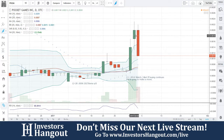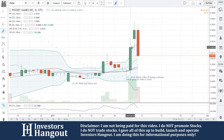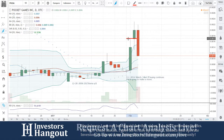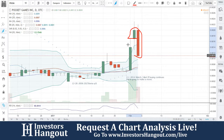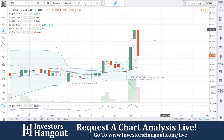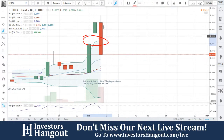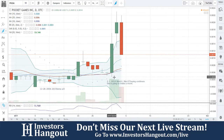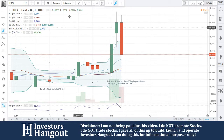What happened though is, as always, when we watch these stocks and I tend to put them on alert, they end up gapping up. And I don't like that gap up, because even though it didn't pull back right then and there, it pulled back down the next day pretty hard. That's not what I like to see, but you had this gap right here, so you want to pay attention to that. Either way, if you were watching this one, you would have seen that happen there.